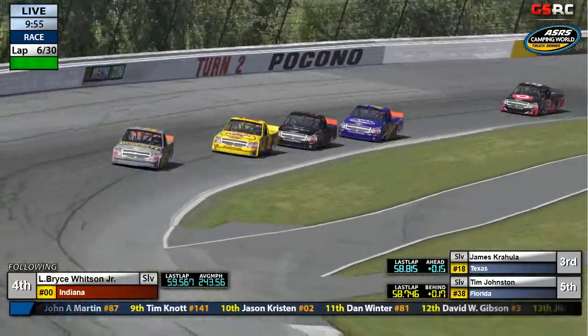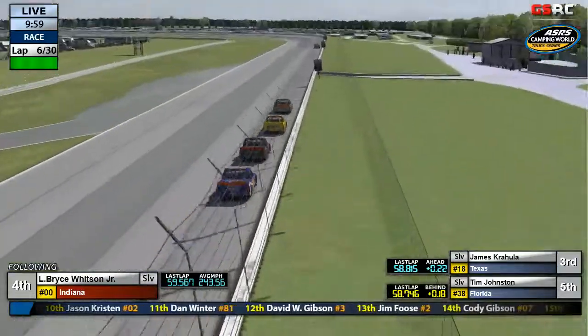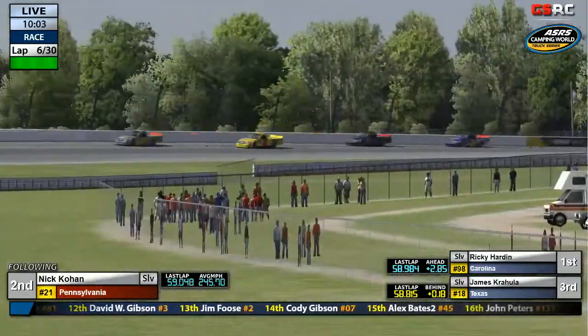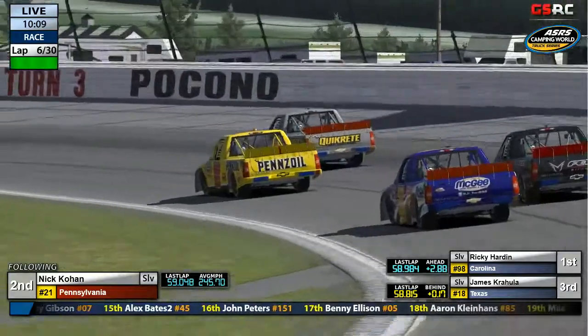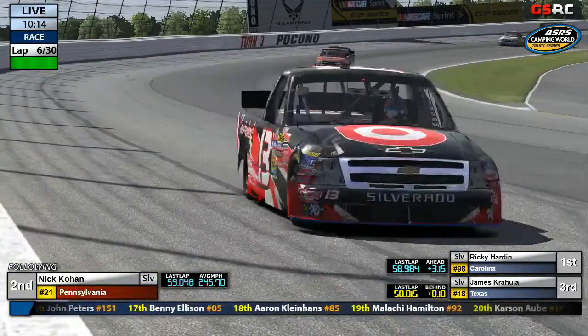But the driver sitting in the catbird seat right now is Nick Cohan. He has been able to race his way up to the second position. I think he's got a tiny bit of damage on the front of his truck, but it doesn't seem to be hurting him that much. Yeah, I'm gonna have a look at that in a second. He certainly is running quite well, but he does now have a near spin.